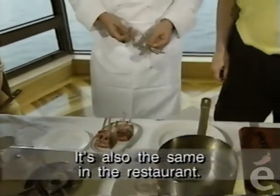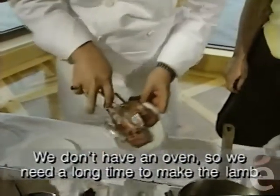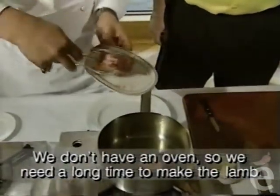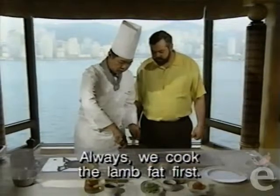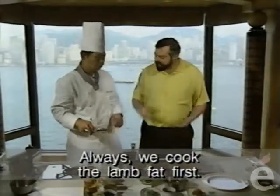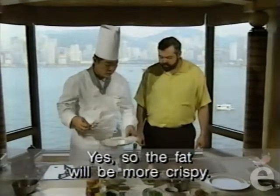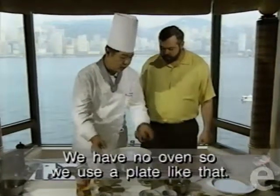It's also the same in the restaurant. We don't have an oven, so we need a long time to cook the lamb. It'll take a while to cook a double thick chop like that. So always when we cook the lamb, we have to cook the fat first. The fatty side first? So the fat will be more crispy. Same in here, no oven. We try to use the paper for that.